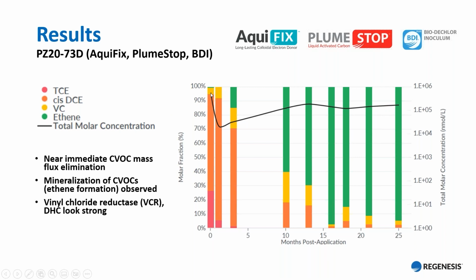Again, on the molar basis, we started at this 10 to the 5 nanomoles per liter, and we're approaching that again, and this time really just in the form of ethene. So this is showing you that you're getting good turnover. You've got good mass balance within this plume stop treated area. That's another good sign that in addition to this adsorption process that you get from plume stop, we're supporting and stimulating bioremediation to get full destruction of the material, the contaminants, as they flux into this treated zone.